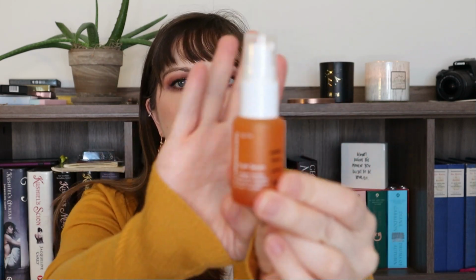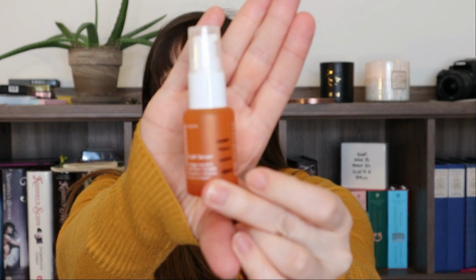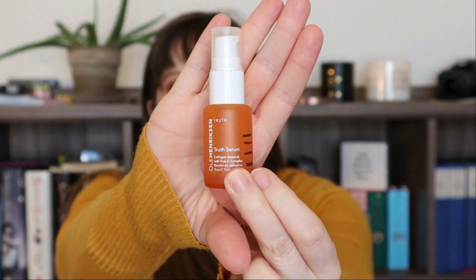The first thing that we're going to talk about, I actually did not finish up in February. I finished this up in January in my roulette pan collab, and it was still in that box, and so I forgot to talk about it last month. So technically this is a January empty, but this is from Ole Henriksen. This is the Truth Serum. This is a vitamin C serum, and it is by far my favorite vitamin C serum.